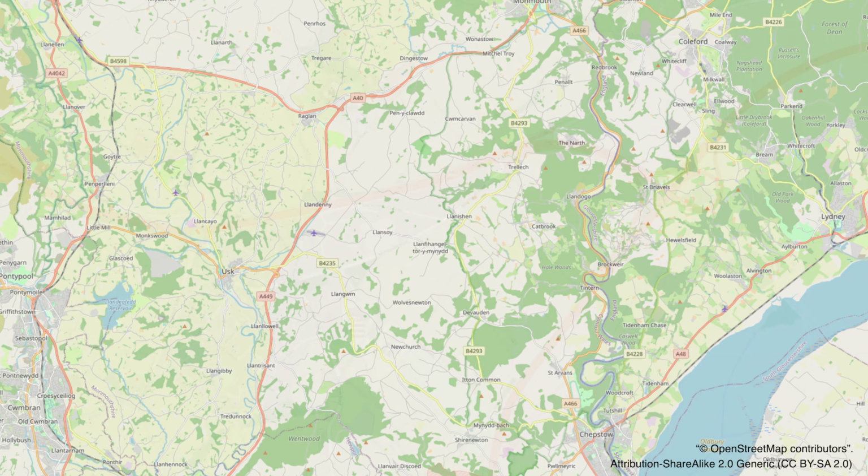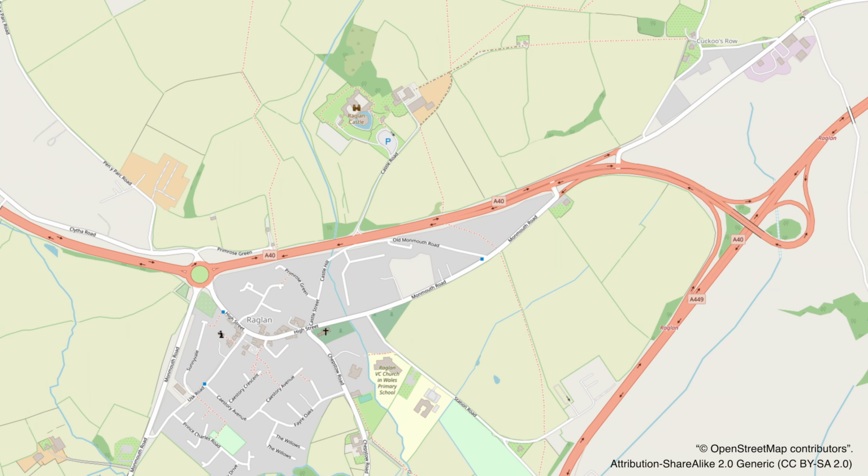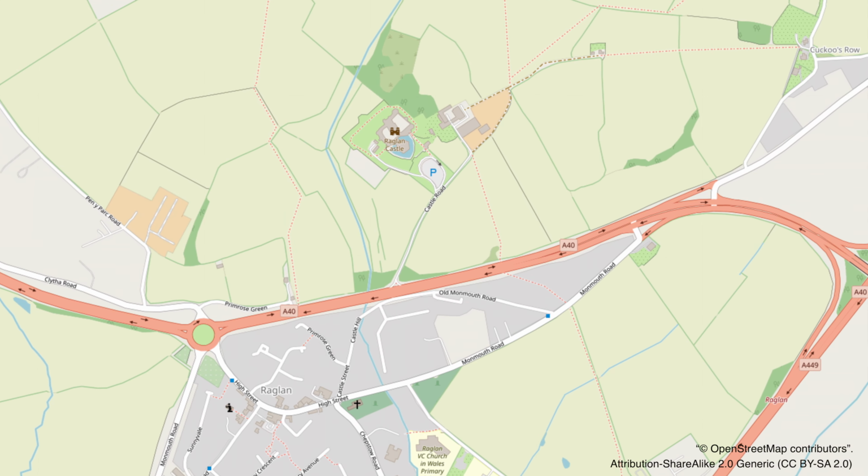It's Sarah the Tudor Travel Guide here, and here I am outside the impressive Raglan Castle in Monmouthshire. Now, I've done a separate video about the story of this place, but I wanted to take the opportunity to show you around some of the common features of a castle.